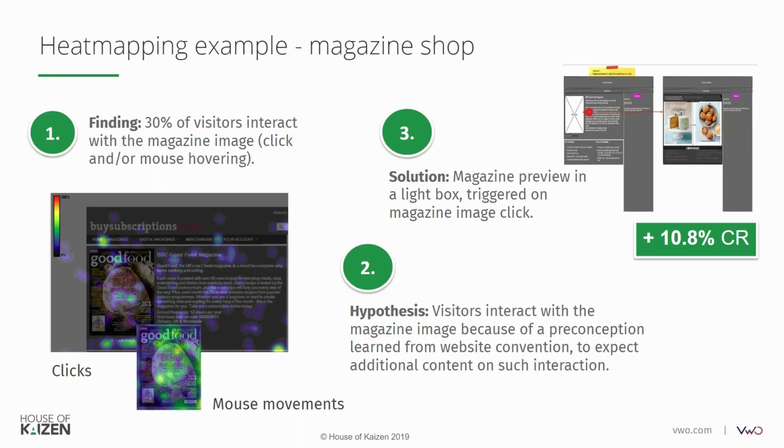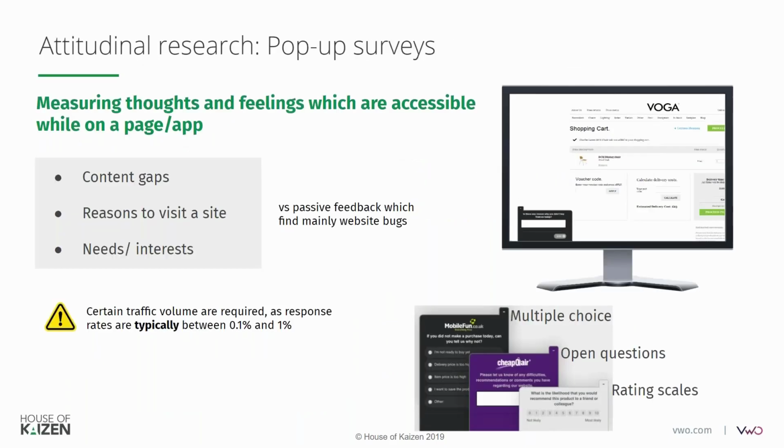Attitudinal research measures thoughts and feelings, so we're moving away now from behaviors. The great thing about pop-ups, as you see them on the right, which are small nudges where questions are transported, is that they are actually in the live environment where users are on the site. We're not taking users out to answer a large questionnaire. We're not taking participants that are not on the site. We're taking natural users. They're in the context of using the site, and we're asking them questions.